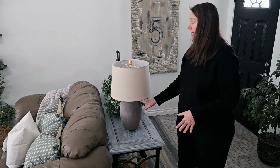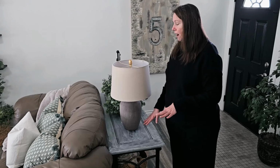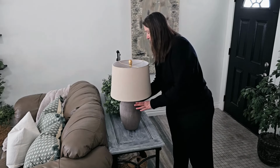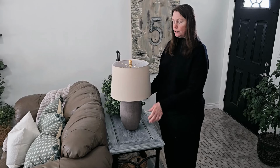Something else, this area doesn't have an electrical outlet. The closest one is clear back there, and I don't want to string a cord. I don't want you to see the cords. I hate cords. Cords are my number one nemesis in decor. So what I have done is I've just tucked the cord to this lamp up inside the base. A lot of lamps you can do that. This part's hollow, so you can just tuck the cord up there.